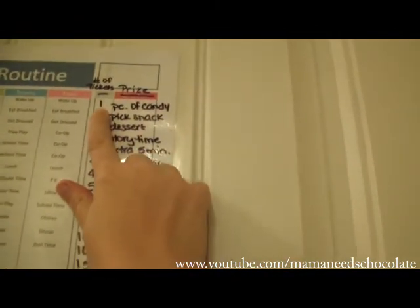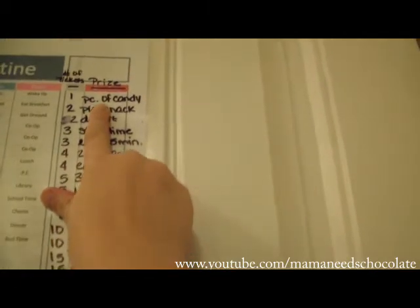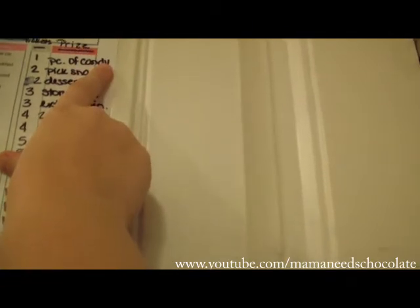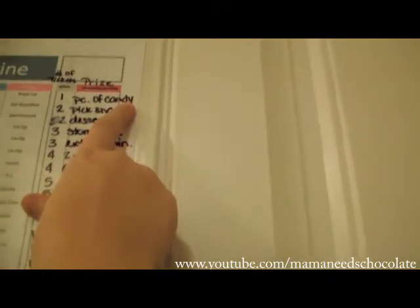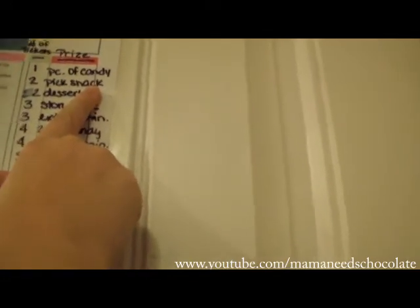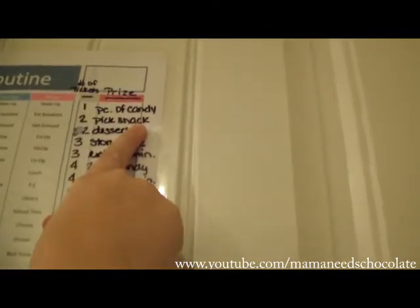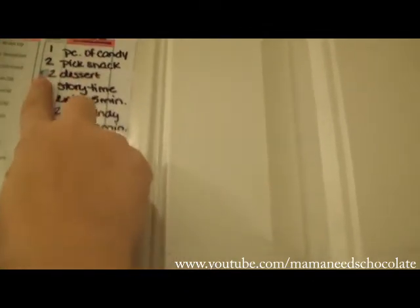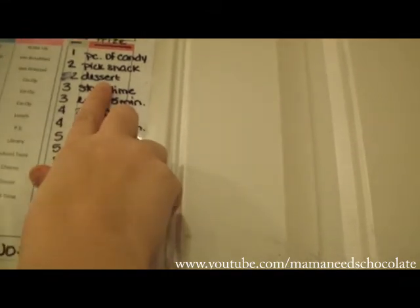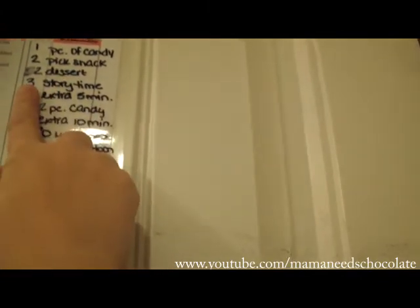So 1 ticket, they can trade for a piece of candy, and by a piece of candy, I mean like a dum-dum sucker or a piece of bubble gum. Or if we happen to have cookies in the house, they can have like a little cookie. 2 tickets, they can pick their snack. Instead of me telling them, hey, today your snack is apples, if you would like some, let me know, they can say, well, you know what, today I'd really rather have yogurt. Okay, cool. 2 tickets can also be traded in for a dessert. However, you have to finish your food to get that. You can't just turn that in and get a dessert and not eat your supper.